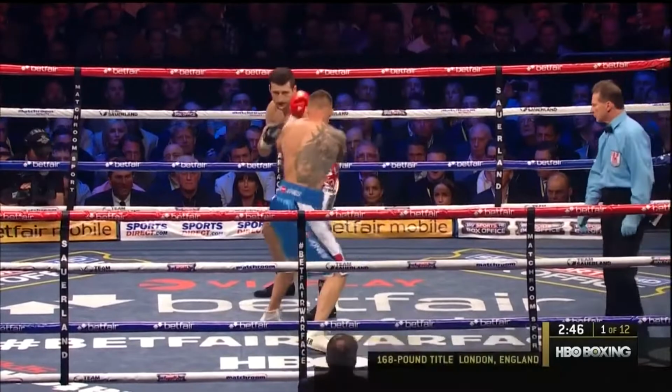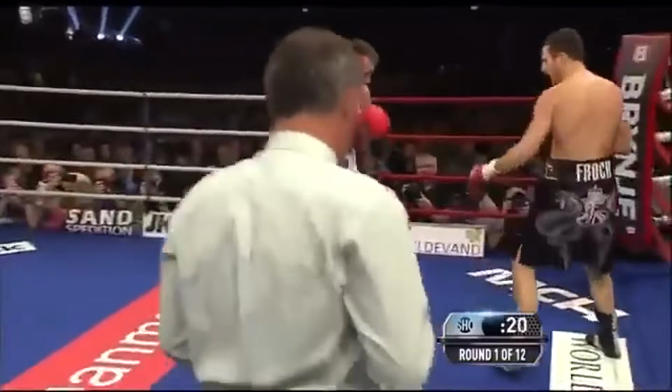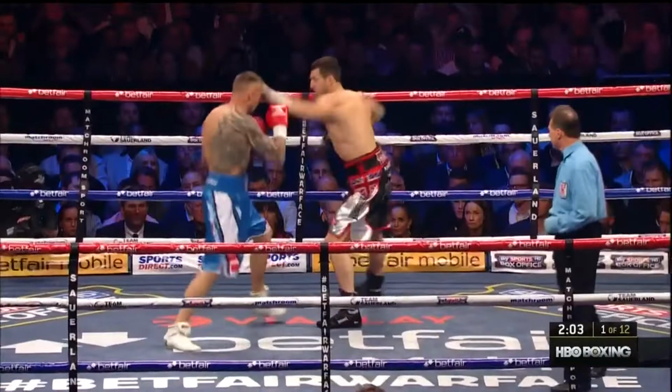Good left hook to start things off. Only two losses in this. This is a good first round for both men. And the question's going to be here, does Froch have an answer for that punch early? Can he neutralize it?